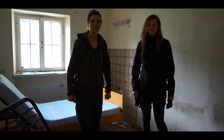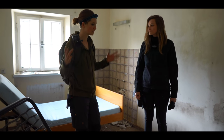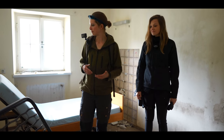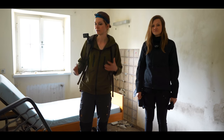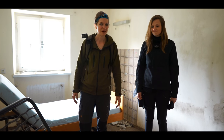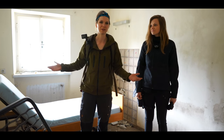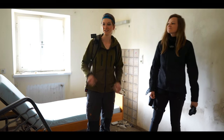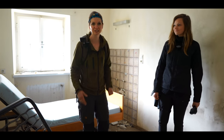So we walked now a little bit through this house. It seems like this was the living area for the people who stayed there. There's not really much left and it is all damaged. Yeah, nearly everything. So let's see what we find in the next house.